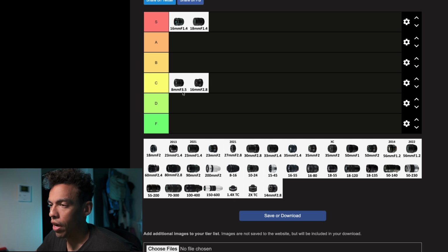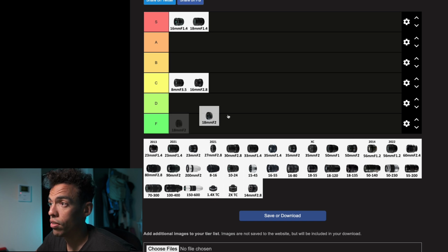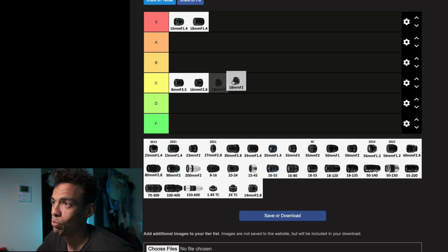18mm f2, I've tried it, it's quite compact, it's quite good, I would also put it in maybe the C or the B, but not higher than that.